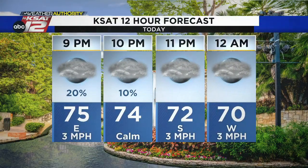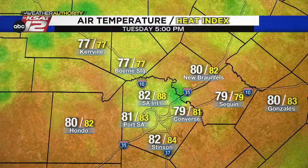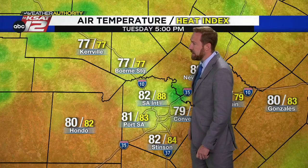And don't expect much wind out there either. It'll be sort of calm. As we look outside for you, you can see some of those clouds trying to build. We're at 81 across the board, light winds. And as far as the heat index is concerned, well, there is a little bit of one there because the humidity is fairly thick. We've got dew points in the mid-60s. So heat index right now feels like 88 here in San Antonio. Feels like 82 in Hondo. And so the heat indices may jump up a little bit this afternoon.